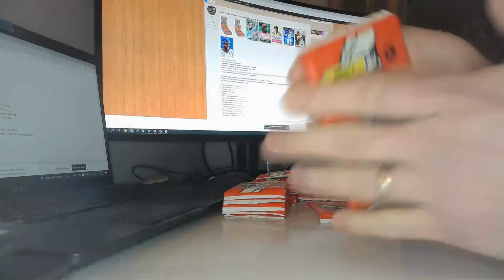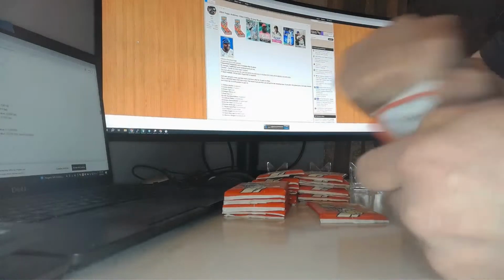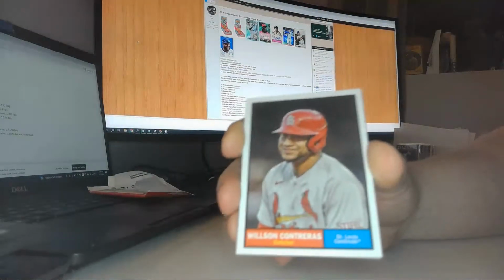Tops of these packs are just incredibly shut. You almost need scissors to cut the top of the packs, and I'm not doing that.